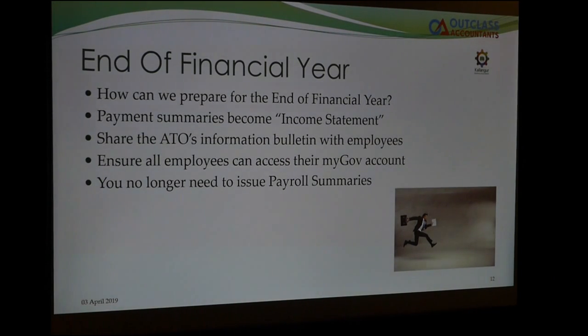But under the new regime, they will get the information from MyGov, because that will automatically go through every time you do payroll and it gets updated. Do you have to provide them with a statement? Basically no, because they can go to MyGov, they can go to the tax office and get an income statement, or if you're kind enough you can provide them with one, but there's no obligation for you to provide them with one.